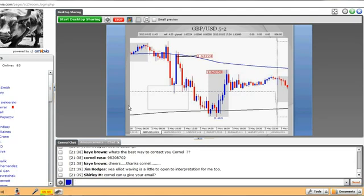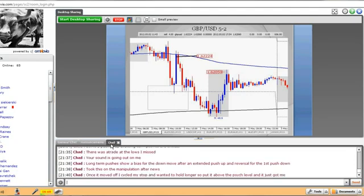Anyways, getting into this trade, we'll get into the pound and walk through this entry here on the pound. Now, again, notice the market.